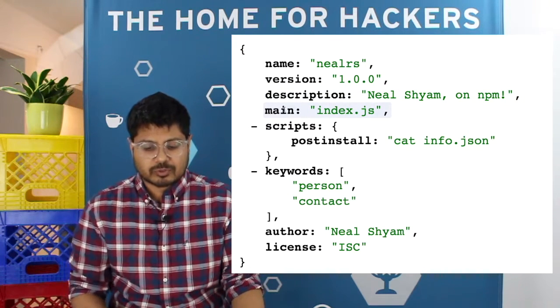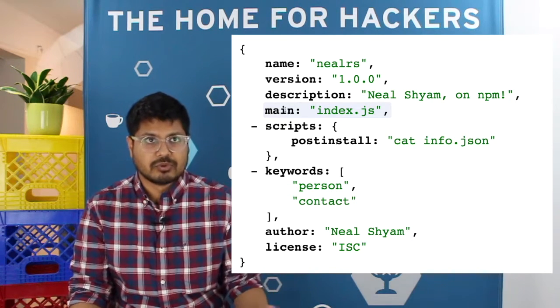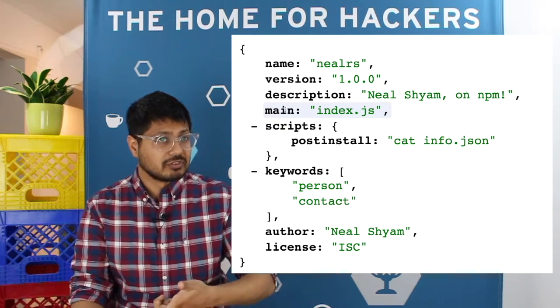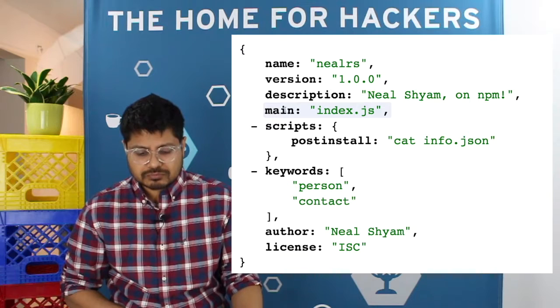There's a main field which defines the entry point for the repo. So if you were running this, index.js would be the entry point. This is actually kind of irrelevant for this example. You could actually omit that and it would be fine.